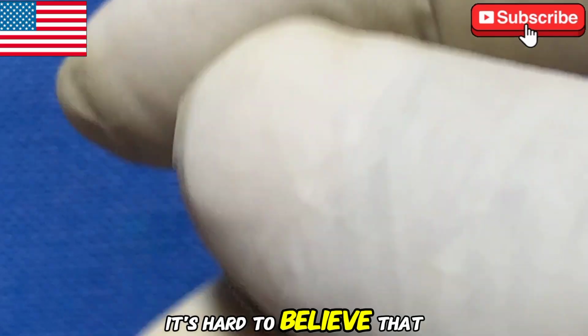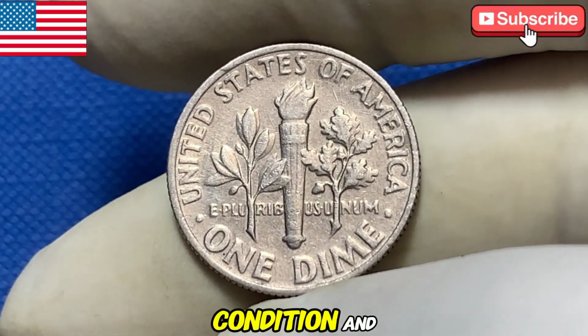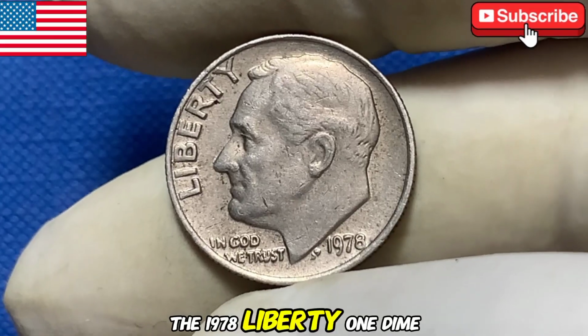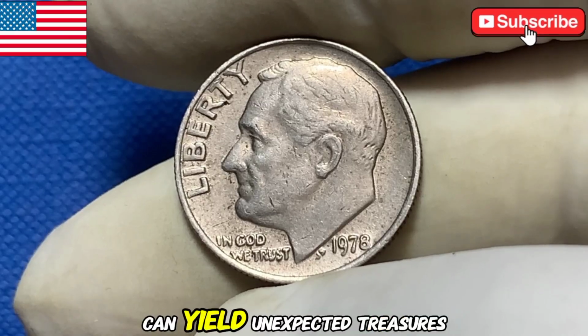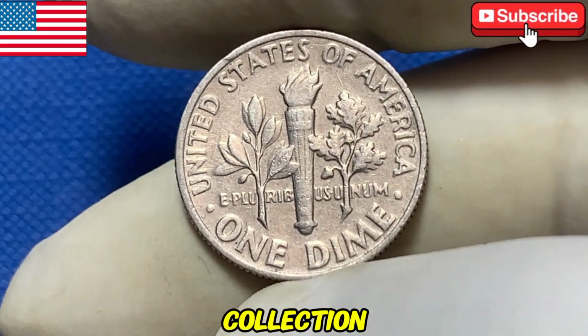It's hard to believe that something as small and seemingly insignificant as a dime could be worth that much, but it's the rarity, condition, and unique characteristics that make these coins so valuable. The 1978 Liberty 1 dime is just one of many examples of how the world of coin collecting can yield unexpected treasures. So, what should you do if you have a 1978 Liberty 1 dime in your collection?